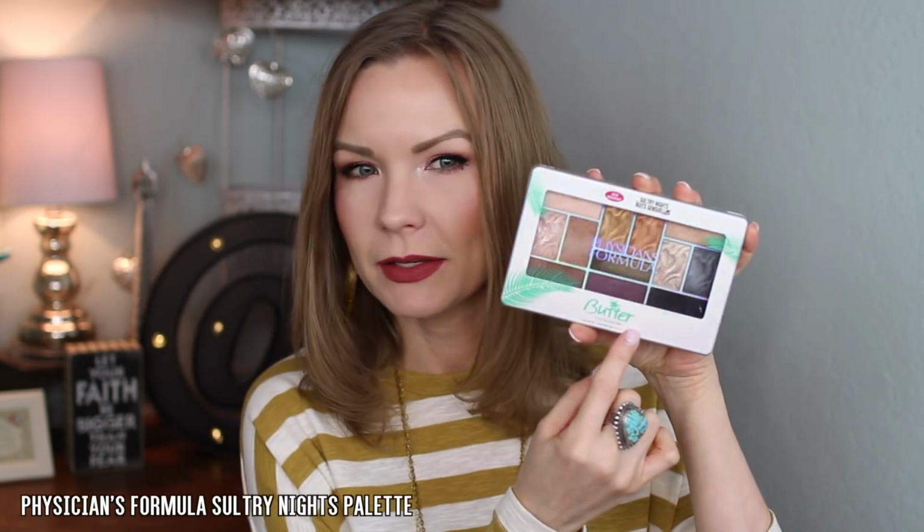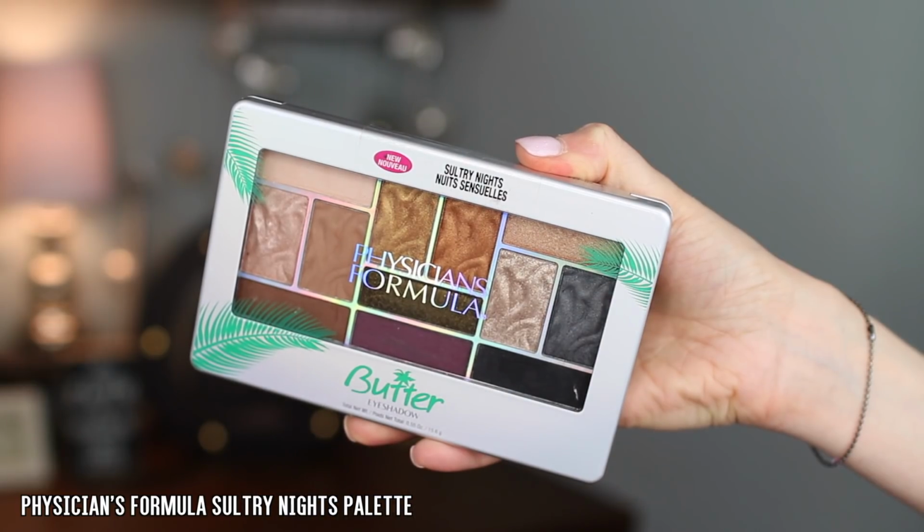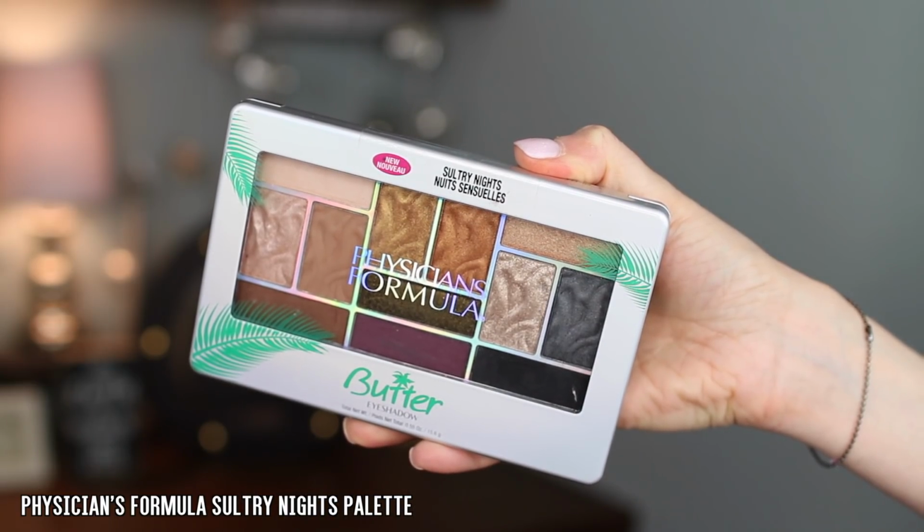And this palette is by Physicians Formula. This is the Butter Eyeshadow Sultry Nights palette. There was this one and one other one, so I picked this one. So this is what the packaging looks like. Kind of talks about the different sections and what kind of looks you can do with those shadows. So slightly bulky packaging, but it's totally fine. It's not that bulky. It does come with a little two-sided sponge tip applicator, so there is that.